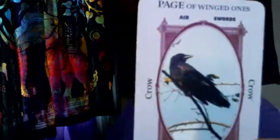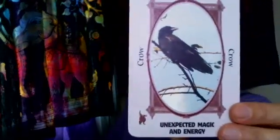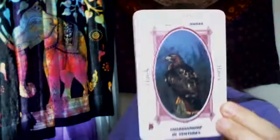Crow for the page. Unexpected magic and energy. Hawk for the knight. Guardianship and ventures. Queen, and I love the parrot as the queen. Sharp vision and spiritual perception.